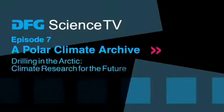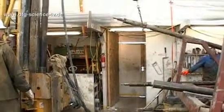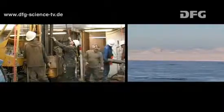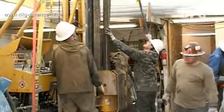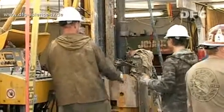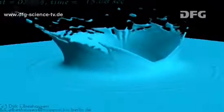Drilling in the Arctic, climate research for the future. Work is moving at full swing at Lake Elgygytgyn, 270 meters below the lake bed. This is the depth now reached by the international team. When will the scientists advance into the impact breccia, the rock that was formed 3.6 million years ago by a meteorite impact?